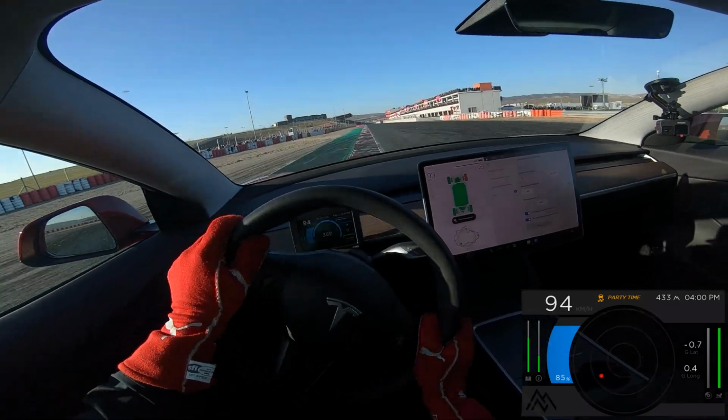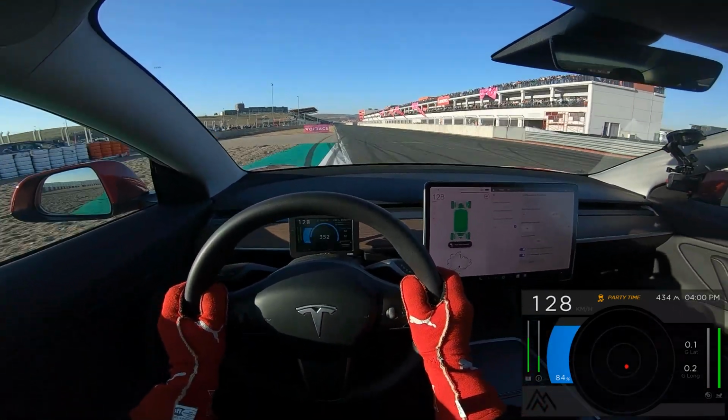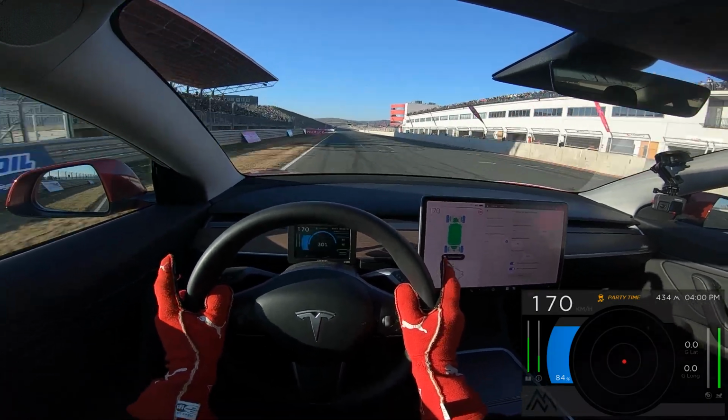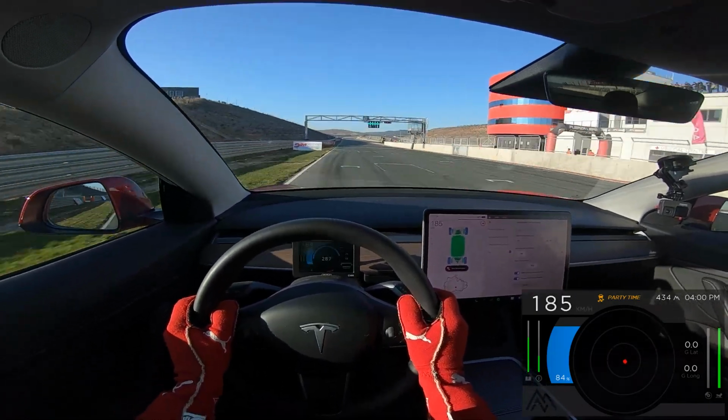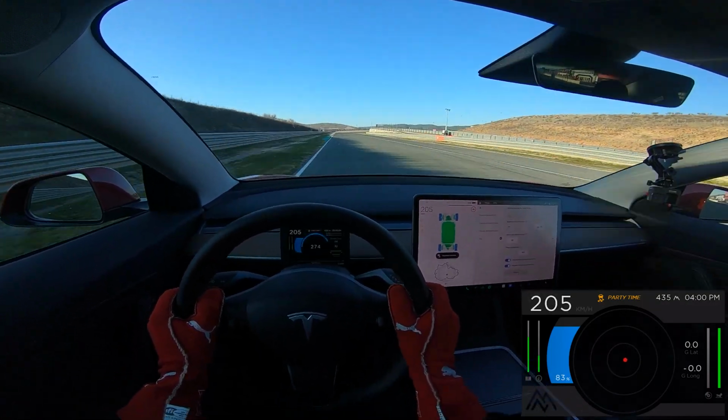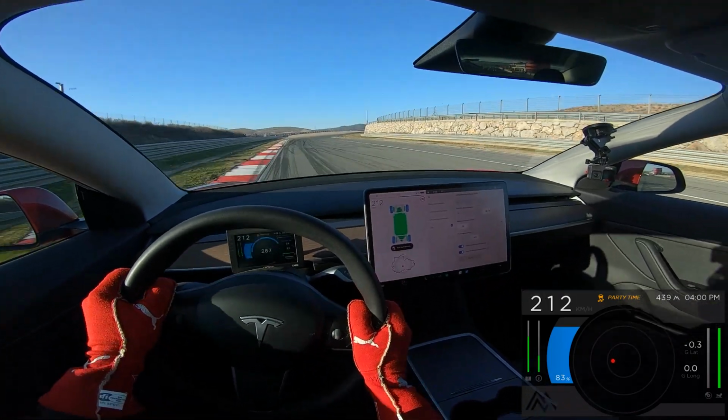Welcome guys to Navarra Circuit in Spain. We have our Spain Model 3 here with a very aggressive setup. We have 275 Cup 2s all around, and you can see corner 1 is at 217 kilometers an hour. So it's very spicy with no rear wing.